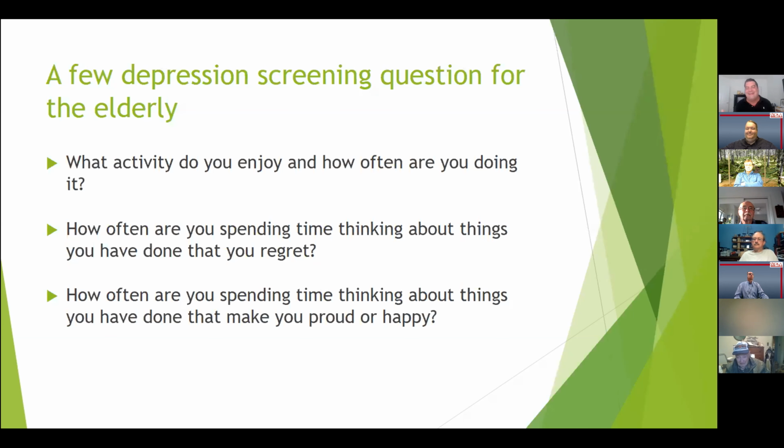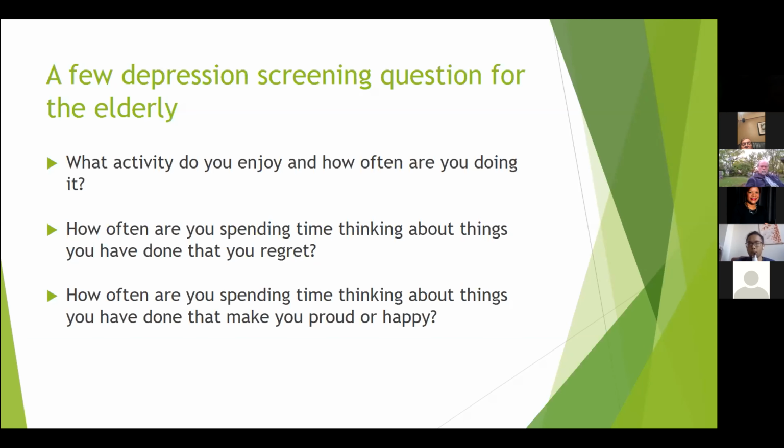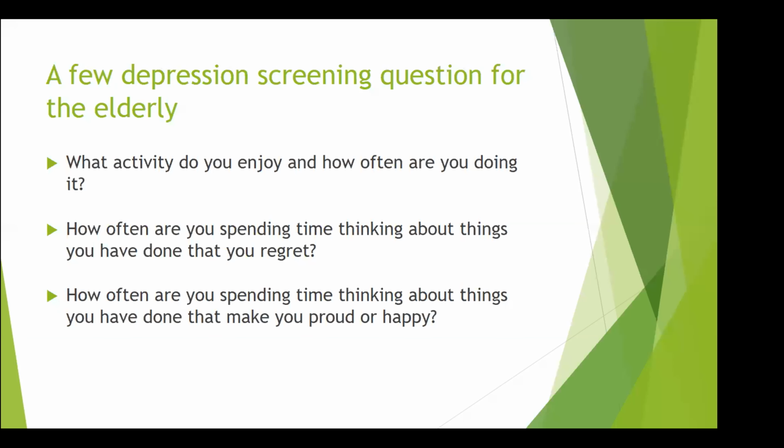Everything's better now. But just trying to make sure that they not only know what they enjoy, but they're engaging in those activities. And then if you suspect things, say, how much time are you spending on things from your past that you regret? And how much time do you spend thinking about things you've done in your past that make you proud or happy? And trying to move them from thinking about their regrets to things that they're proud of. And sometimes that's a gradual, slow process, but it can be done.